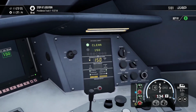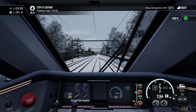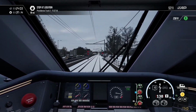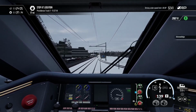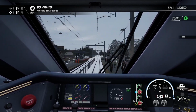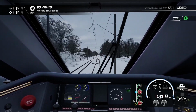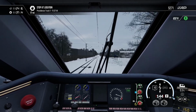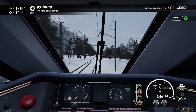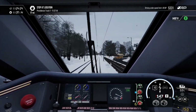There we go, confirmation of the 150, as we start to thunder through these stations now. Let's turn the bell off. I'm sure we'll make Providence in just 13 minutes. Certainly feels like a much more express service.